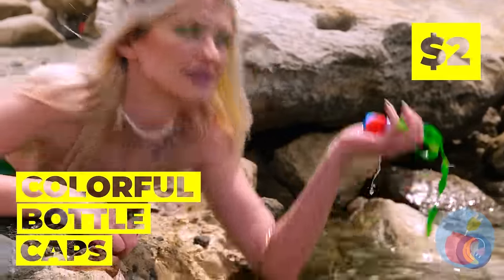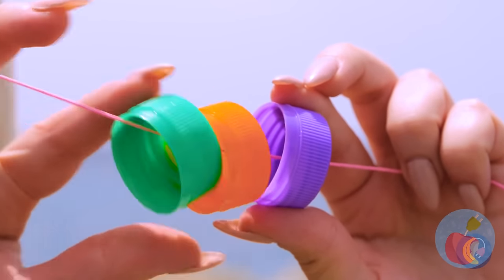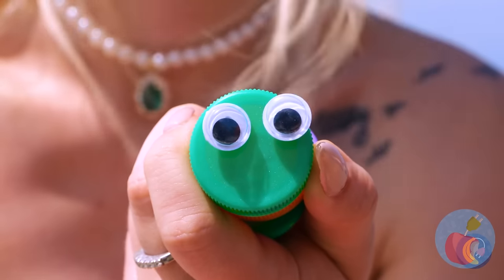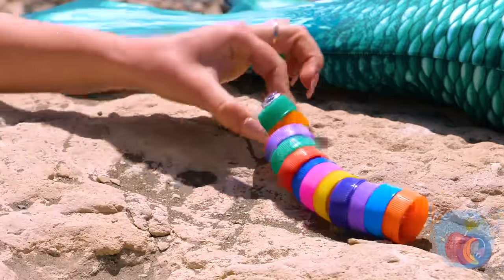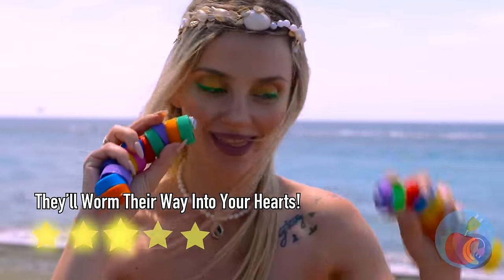Wow. Oh no! Quick, before the tide comes in. Well, bottle caps can be fun too, I guess. Besides, if you add them all up on a string, you can make a brand new rainbow worm. And this one comes with googly eyes. And a squirming we will go. Both on the beach and in the air. And look who's back, too.